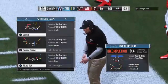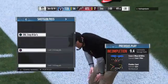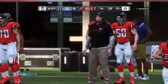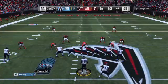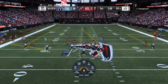We've seen good cover skills on display throughout this game, really from both teams. And there's another nice example there of them making it difficult to complete a pass. An incomplete pass on that last play, and that means they'll need to come up with something here on 3rd down.